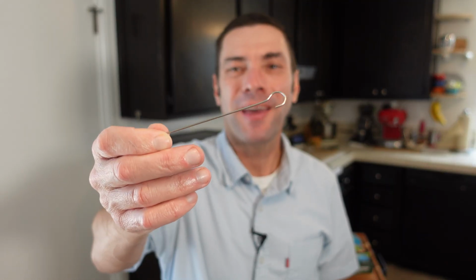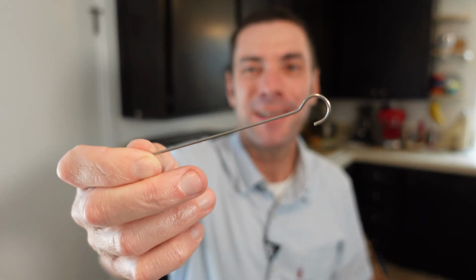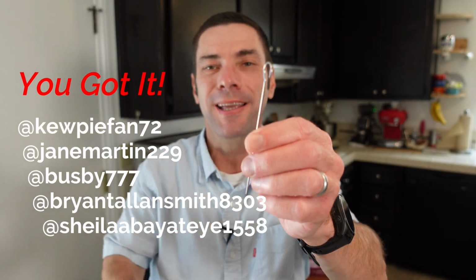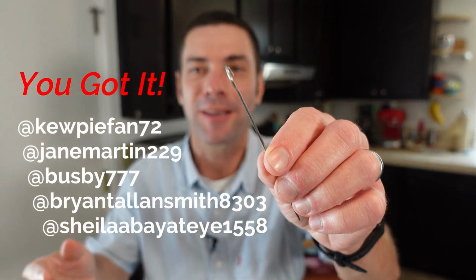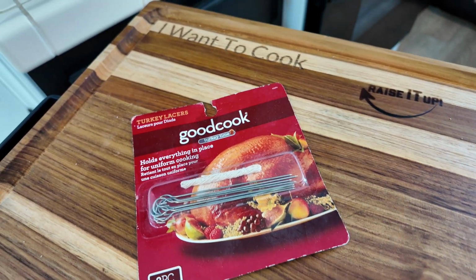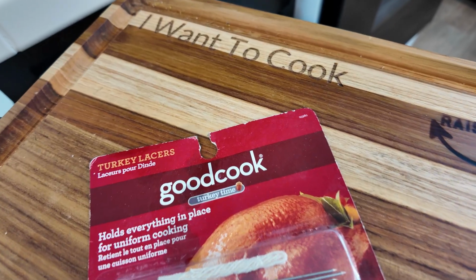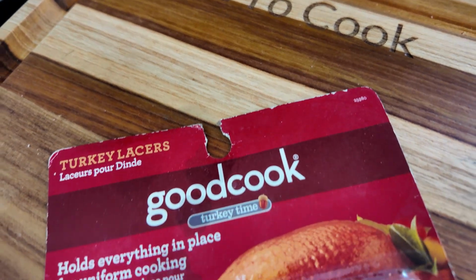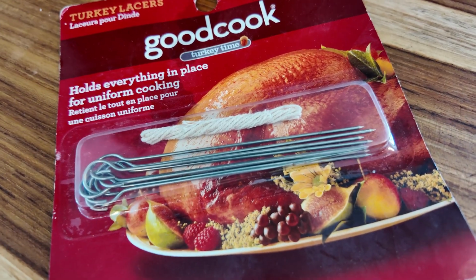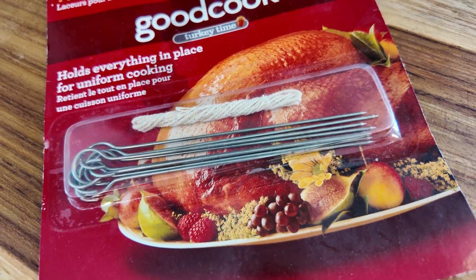Okay, trivia time. Speaking of small things, last week I asked you to identify this little guy, and several of you got it correct. It is indeed a turkey lacer. This is what you would use along with some twine to help get your turkey prepped for Thanksgiving, roasting, or whatever have you, to get it all bundled together. This little thing is indeed a turkey lacer. Congratulations to everybody who correctly identified it.